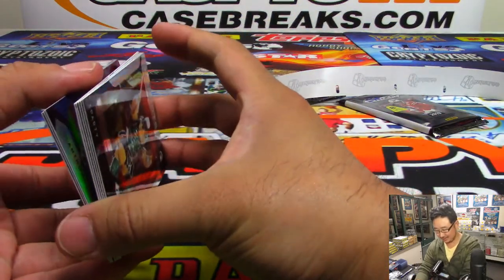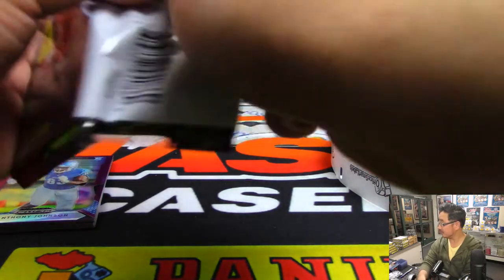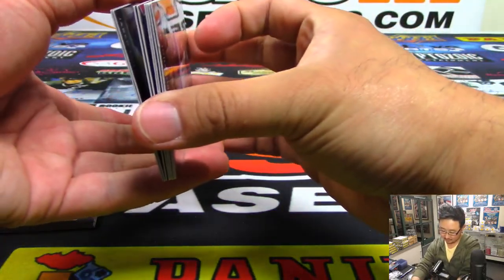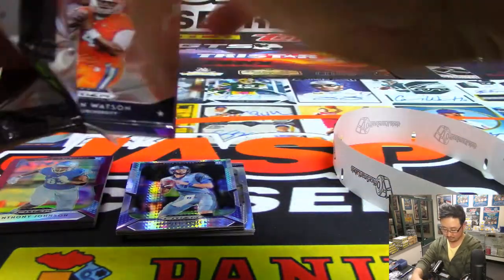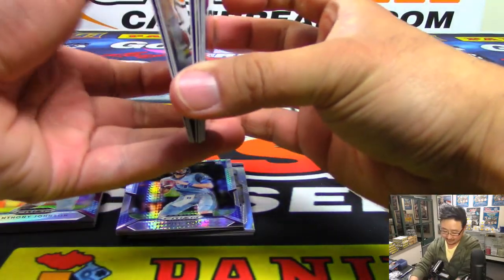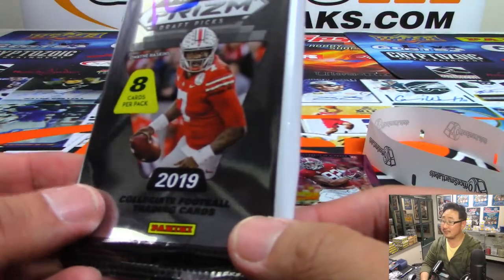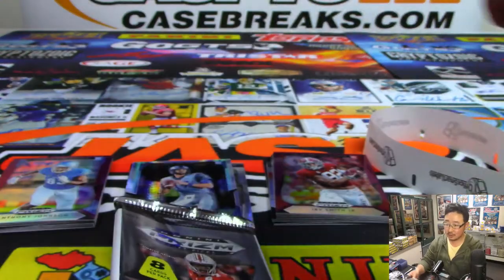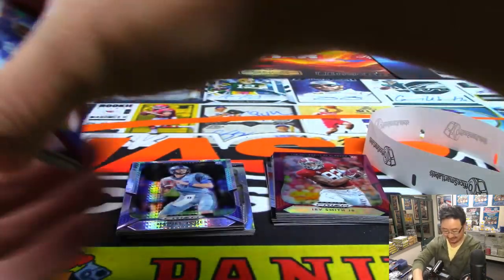No, 2019, not 2009. Why would we do 2009? Actually, we might want to do 2009. Who's in the 2009 draft class? No, I did not say 2009. It's late. I may be slurring words right now. No. Right there on the pack. 2019. Did I say 2009? Okay. Yeah, I'm tired. It's been a long night.